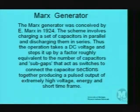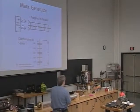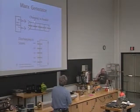Okay, the Marx generator. There's my little history of the Marx generator. 1924, he came up with this idea. It's actually a very clever idea where you charge up a series of capacitors in parallel, and then by a very clever spark gap arrangement, discharge them in series. We hook up a power supply or a battery to a set of capacitors, and they're all in parallel. So it charges them to whatever potential your battery is at.